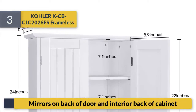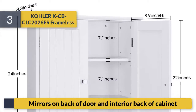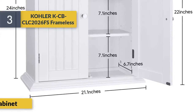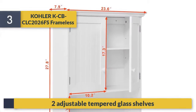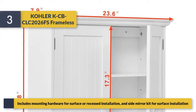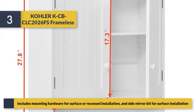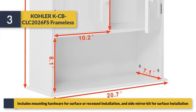Mirrors on back of door and interior back of cabinet. Two adjustable tempered glass shelves. Includes mounting hardware for surface or recessed installation, and side mirror kit for surface installation.